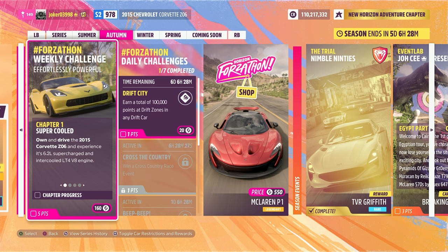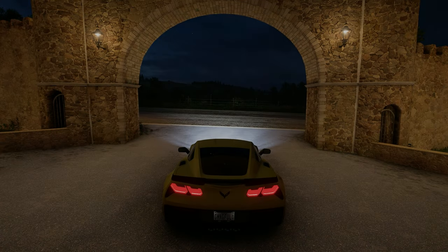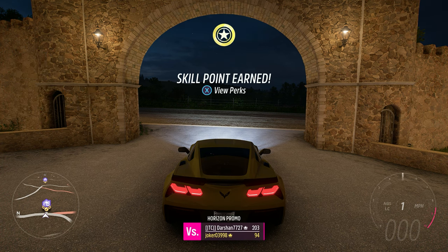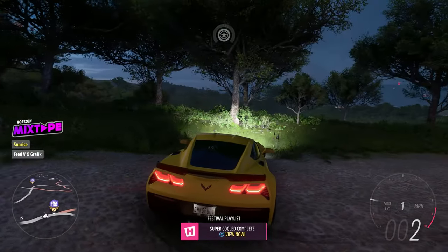So in chapter 1, Super Cooled, own and drive the 2015 Corvette Z06 and experience its 6.2 liter supercharged and intercooled LT4 V8 engine. So let's hop into our 2015 Chevrolet Corvette Z06. And you just need to drive for 2 seconds. And the first chapter is completed.